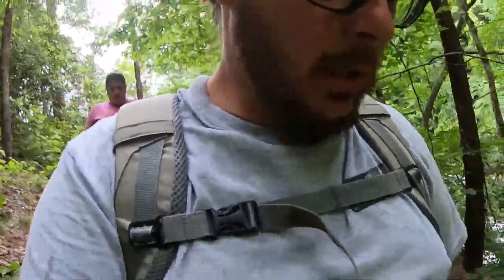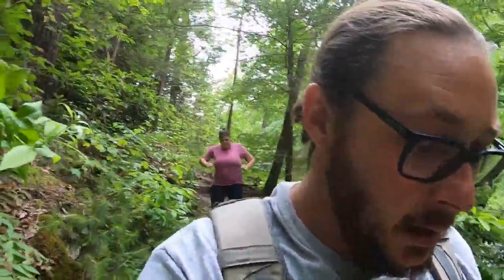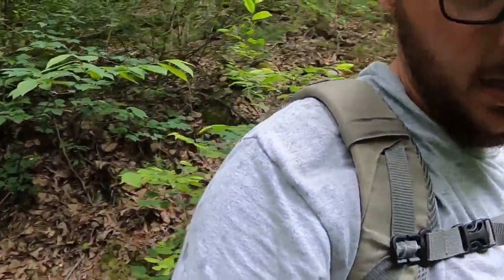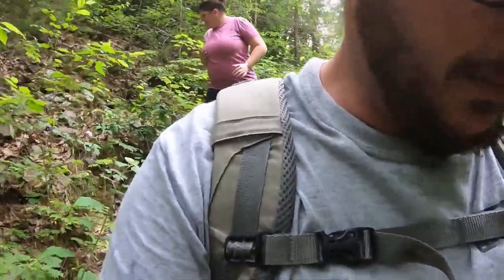Half mile hike. It's not terrible. A little more treacherous terrain than I expected, but it's not bad. So up's gonna suck because it's pretty steep. We'll be a mile in by the time we get back.